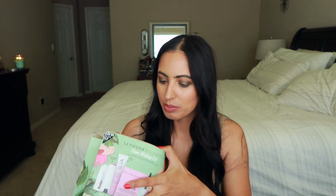But again, this is what it looks like, and I like the little bag that it comes in. It's pretty cute. Too bad it's all paper, it would have been nice if it were an actual bag, but whatever, it's still cute.